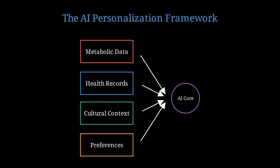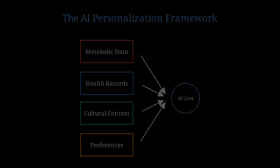Let's break down how AI creates personalized diet and cooking systems. The framework consists of four main data integration layers. The AI core integrates metabolic data, health records, cultural context, and personal preferences. Each layer feeds critical information that shapes recipe adaptation.